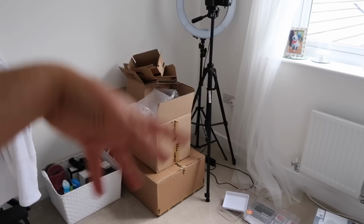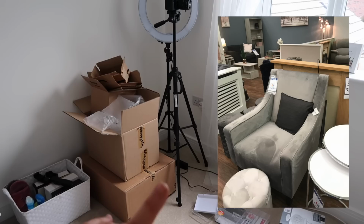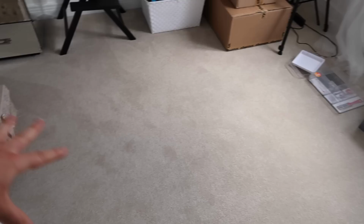This is a picture of the armchair that I'm thinking of getting for the room. I really, really like it. It's from the range. I think it's around just under £200. But I think it would just look really nice there. You could, if you wanted to, get a nice little sort of sheepskin rug. And then, like I said, you'd pull that over there.